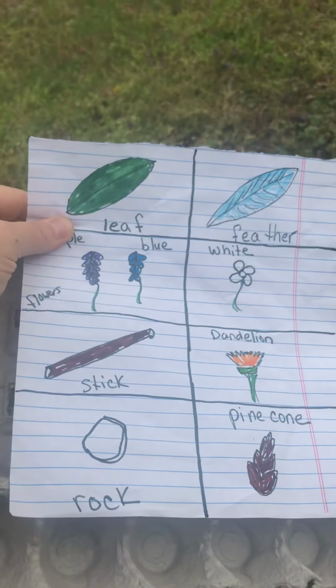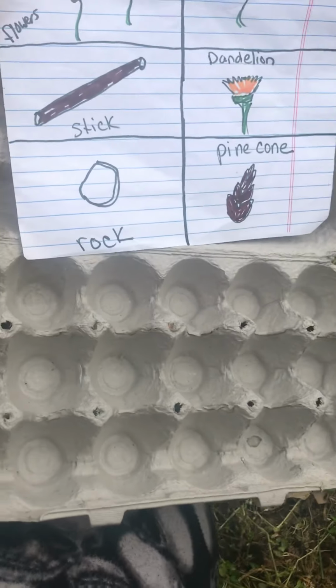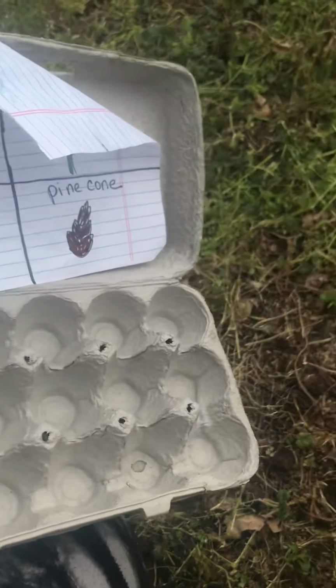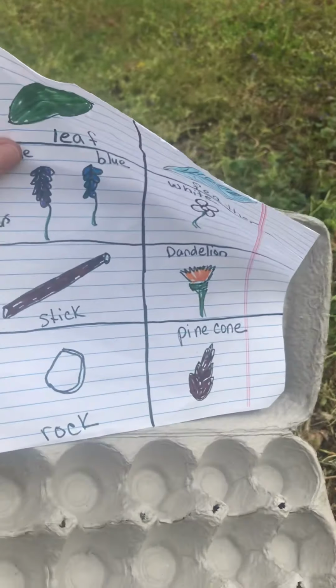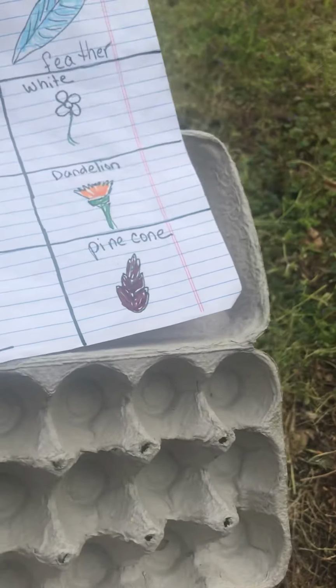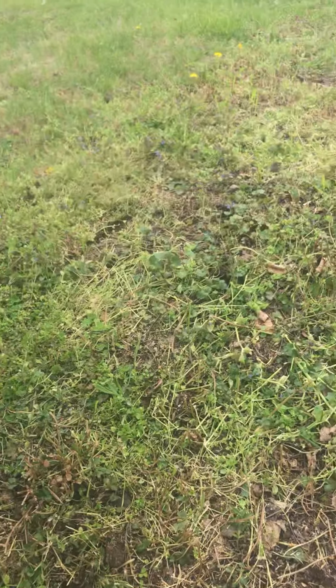And we are getting ready to do a scavenger hunt. And you see, I just drew some pictures on a piece of paper, and we're going to use an egg carton to collect our stuff. We're using what we had around the house. So I'm going to give this to you, Leila. And here. Carton? Yeah. Okay, Chewy. We're going to start finding it, so take that with you.